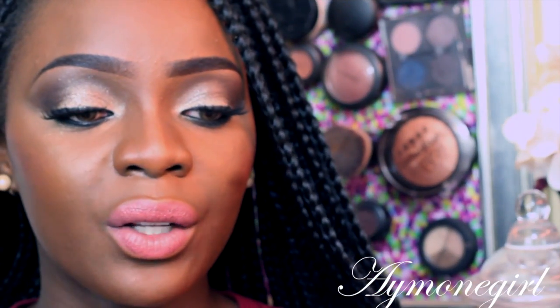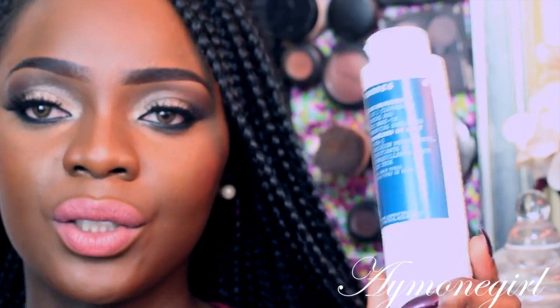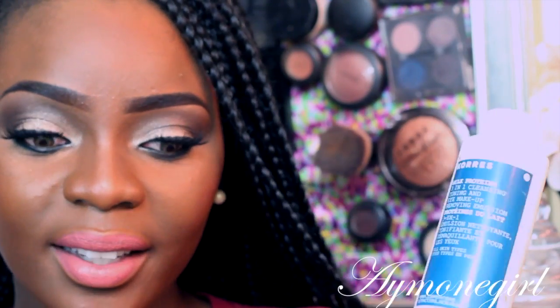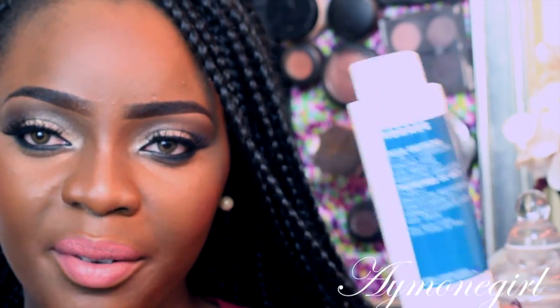Another product that I really liked also is this one from Chorus. It's the Milk Protein 3-in-1 Cleansing Toner. This one right here. It's amazing. You guys, you should know this: I love everything made by Chorus. Chorus is made in Greece. Everything here is natural. I love their products. I really do. I think I had a giveaway with this. Somebody got a pomegranate scrub. Farrah got the pomegranate scrub, right? All right, this right here is amazing.